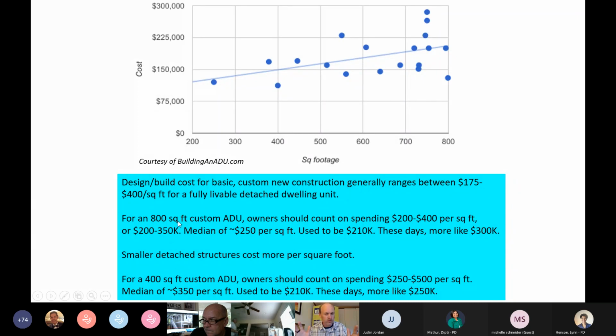So when I think about an 800 square foot ADU, same general price point as a 900 square foot ADU, it might cost something like $210,000 as of 2 years ago in Portland. But these days in Portland, it's costing more like $300,000 because the costs have gone so far up in the last year, because of supply chain breakdowns, because of labor shortages. So it's really hard to pin down exact average costs in any market right now because there's so much variability in materials and labor shortages.